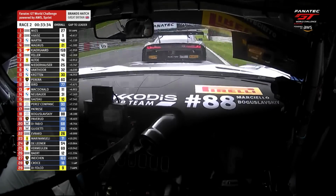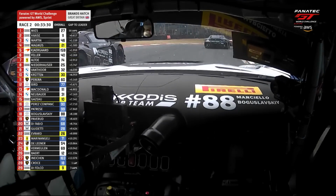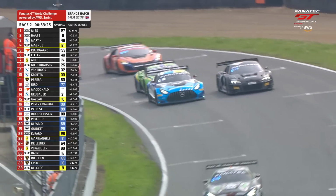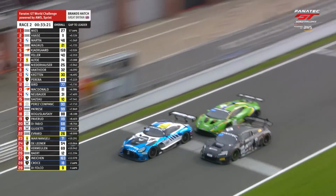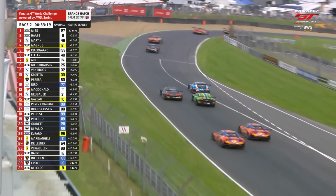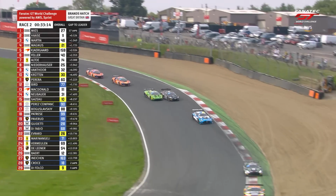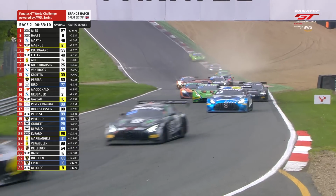On board now with Boguslawski, heading down towards Clearways, goes to the outside, thinks about the inside, doors open, go, go, go, Timur. Gap has opened up for him, he's got the nose of the Mercedes alongside the Audi. He's being followed along by the Lamborghini there as well. You can see Marcus Pavaren, but Timur Boguslawski goes through. Pavaren thought about making it three abreast, going up towards Paddock. That was never going to work, but Timur Boguslawski goes through, goes wide, hooks the wheel almost into the gravel, but he's done it, he's gained ground.